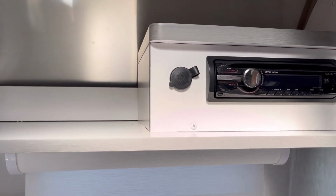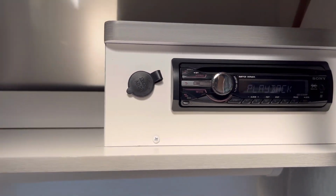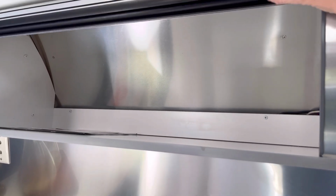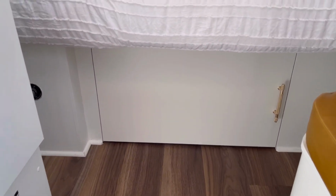I'm going to show you around some of the storage areas of this 22-foot unit. So here's the overhead cabinetry in the kitchen. And this underbed storage area is almost the entire size of the bed, open for you to put whatever it is that you need to store.